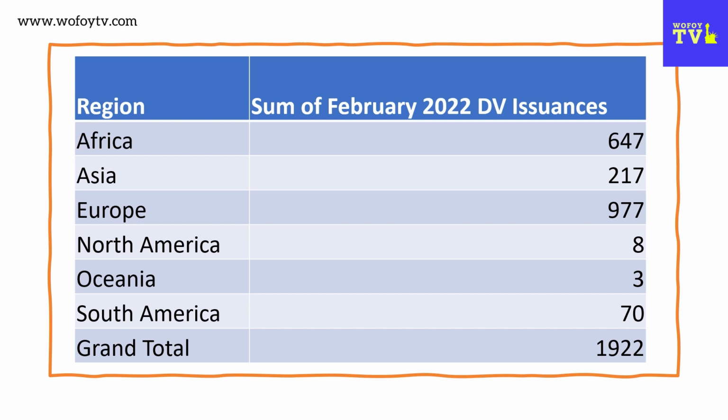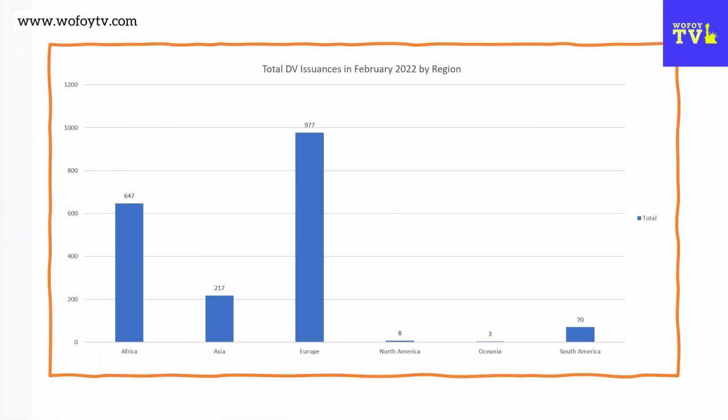So if you want to have a better look at what was represented on the table, this is a graphical chart that puts things in better perspective, guys. Because now you see Europe in the tall column, and then you have Africa over here, you have Asia, North America, Oceania, and then you have South America here. And I put the numbers up here so that there's no guessing, right? But this is a graphical representation of what we saw on the table.